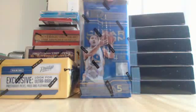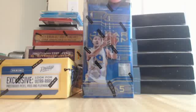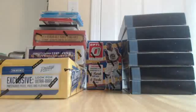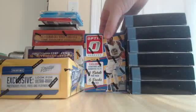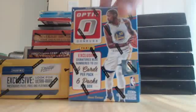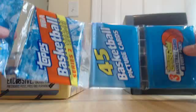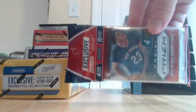All right, cool. So we have 2015-16 Clear Vision Hobby. We have 16-17 Optic Blaster. Have a throwback, 92-93 Topps Series 2 Rack Pack. 2015-16 Prizm Red, White, and Blue Rack Pack.